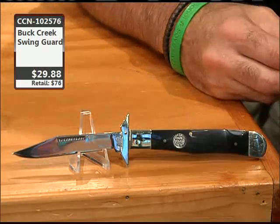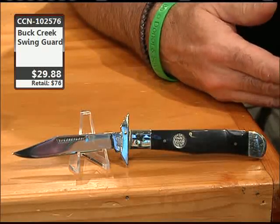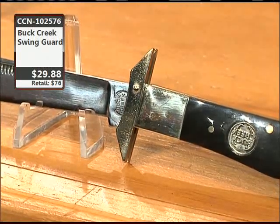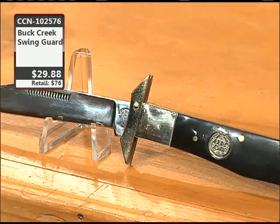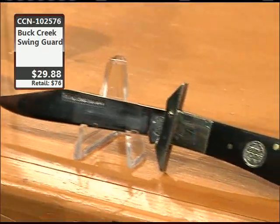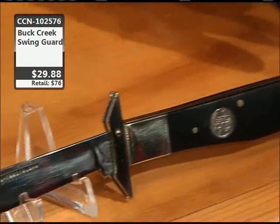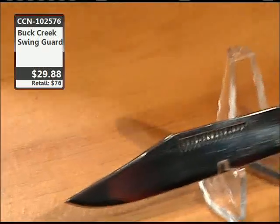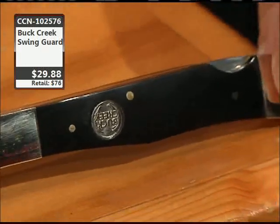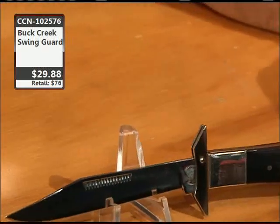All right, this Buck Creek swing guard, there are only 2 handles. The pattern is identical to the stag that you saw earlier. There is no difference. The handle is going to be the only thing, well, besides this incredible price. So we're at $54 on the swing guard, Buck Creek and deer antler, genuine deer stag. This was a sale. It's almost a $20 discount. They might have been $42.50, somewhere in that vicinity, but anyway, they're not any longer. They're only $29.88, and that is genuine buffalo horn. Nickel silver. You have a nickel silver swing guard.